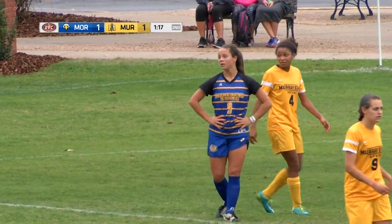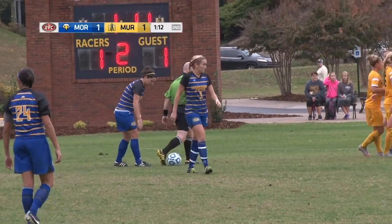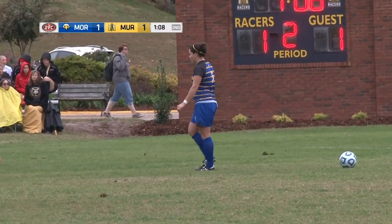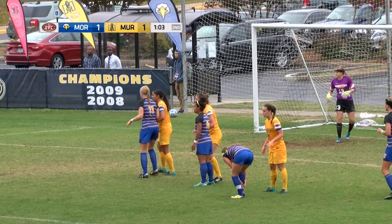That's a brave call by the referee. A brave call, indeed. One way to put it, I think. I'm not quite sure where the foul was there. Palmatier hits a bomb. If she puts it on frame, this could be done. Referee indicating where he wants the wall. Palmatier.